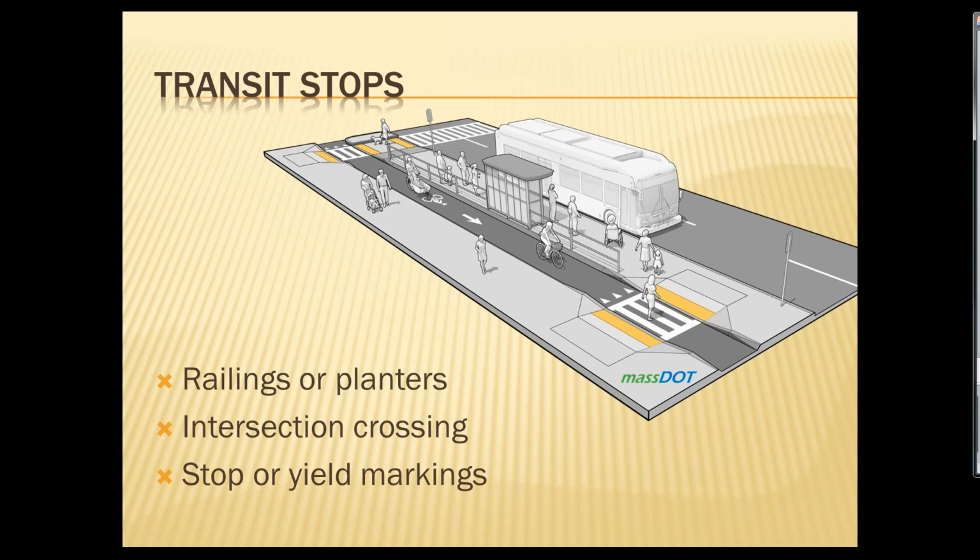This is, I think, a safer condition, and again, coupled with the railing and the controlled crossing points, so that they're not crossing all over. It's going to be a lot easier for the bicyclist, a lot easier for the bus driver to have this type of situation.